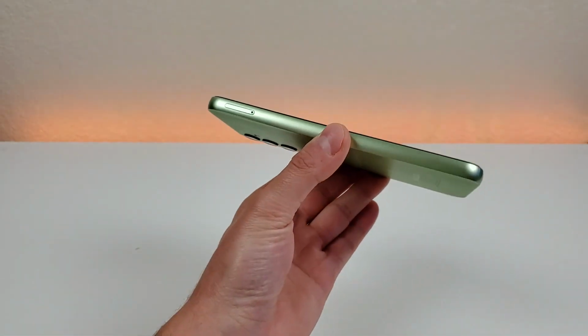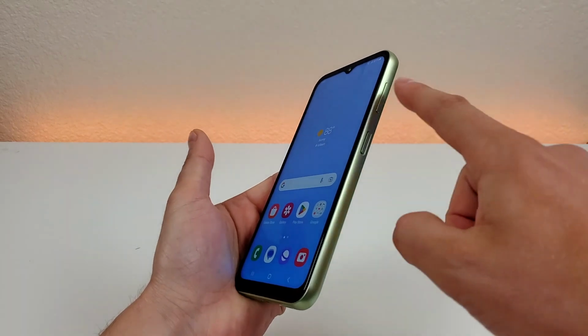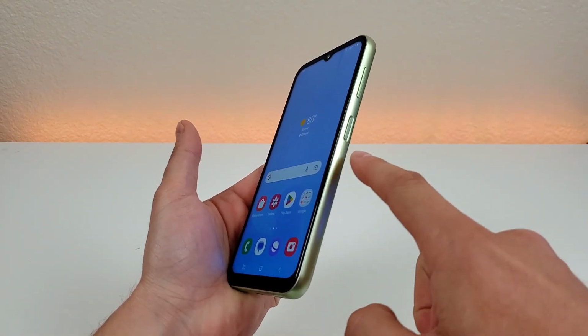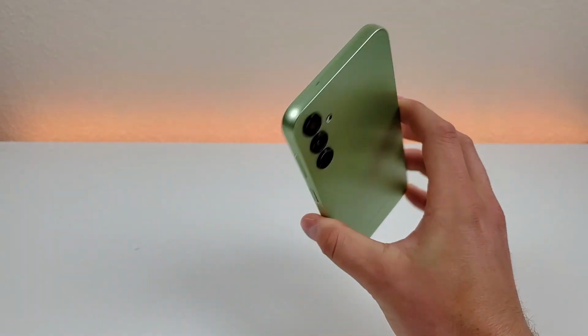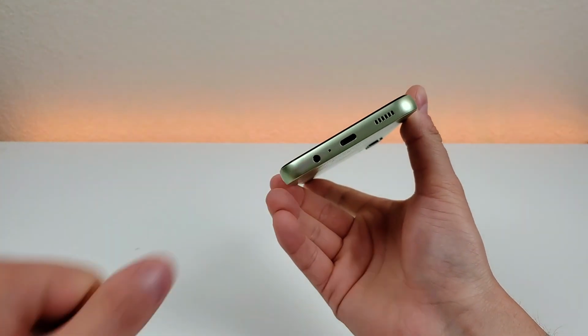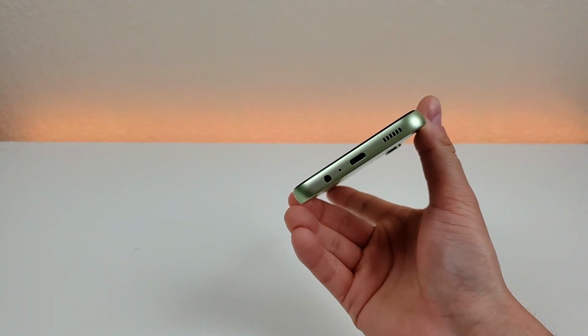Now, taking a look at the left side of the phone, we have the slot for the micro SD card and SIM card. Then on the right side, we have volume up, volume down, and also the power button, which doubles as the fingerprint sensor. Then up top here, we have the noise canceling microphone. And then on the bottom of the phone, we have the 3.5mm headphone jack, microphone, USB-C port for charging and data transfer, and we have the speaker.